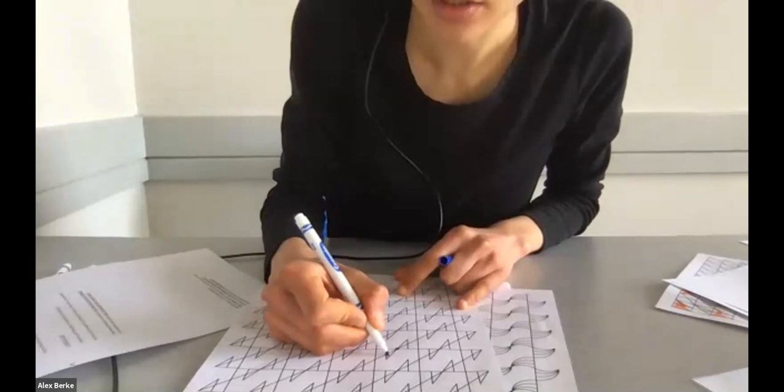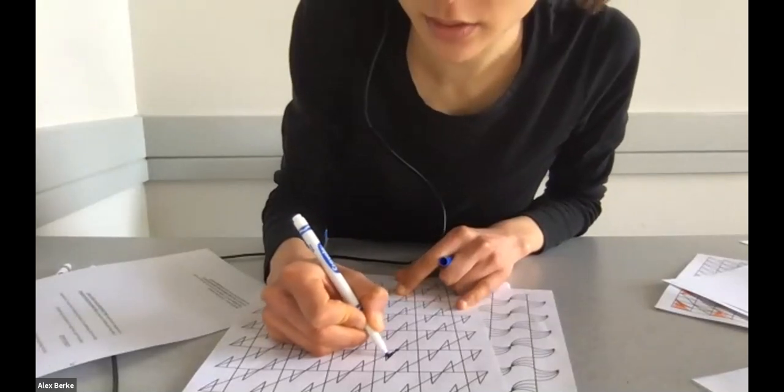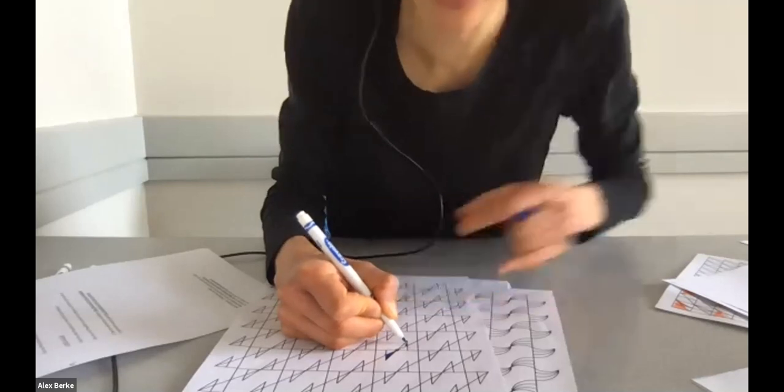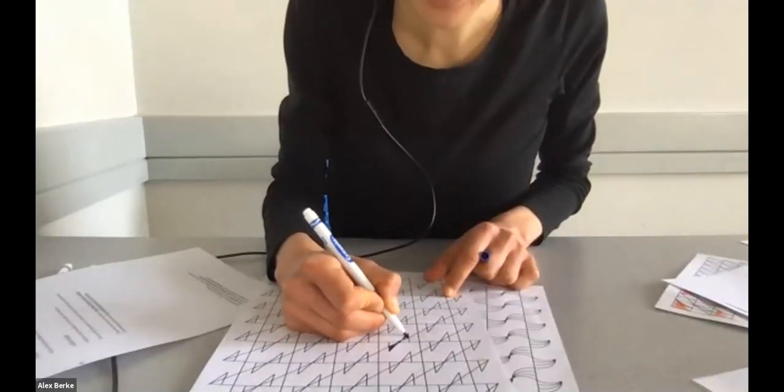And I can color this in a way that now maintains these symmetries. So I could, still unclear what I mean. I'm going to, you all see what I'm coloring?